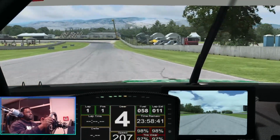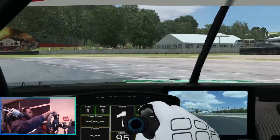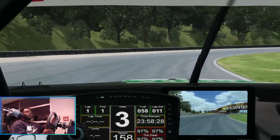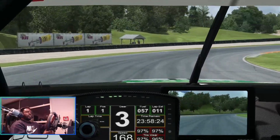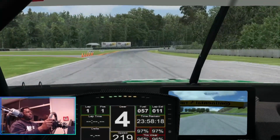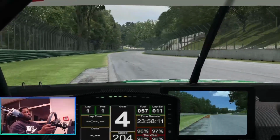It's still the same physics, you know, so I can still feel that lateral load when I'm going around this corner. As I feather the throttle, I can feel that subtle change between understeer, oversteer, within the lateral. That's all still there, but it's just more chilled out.